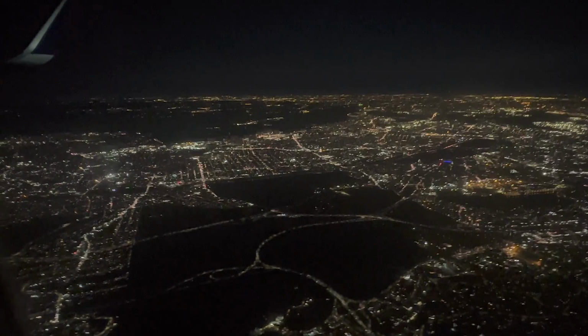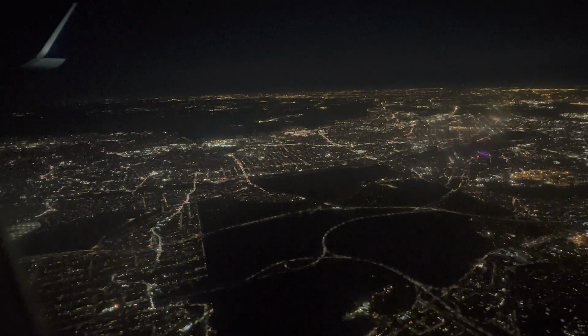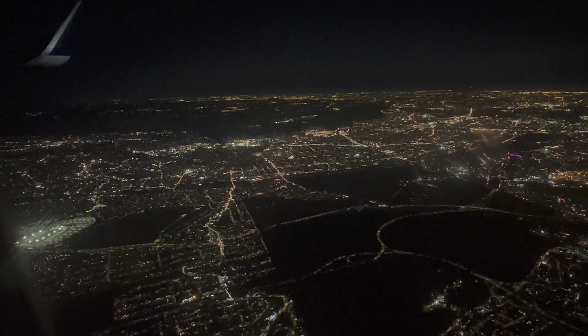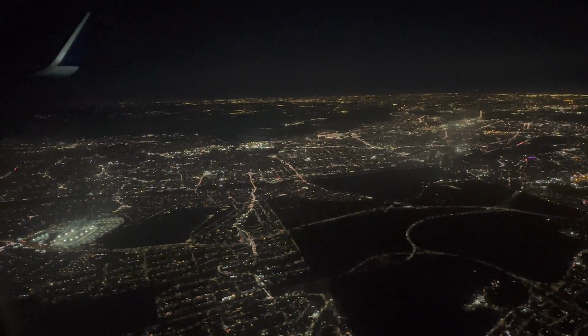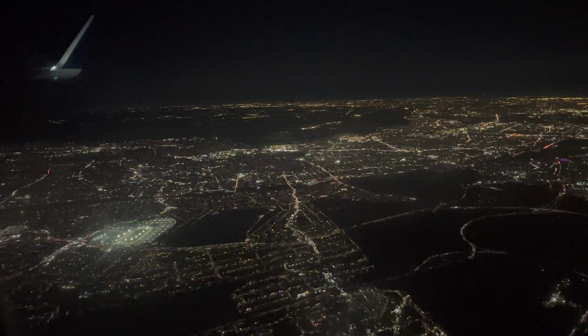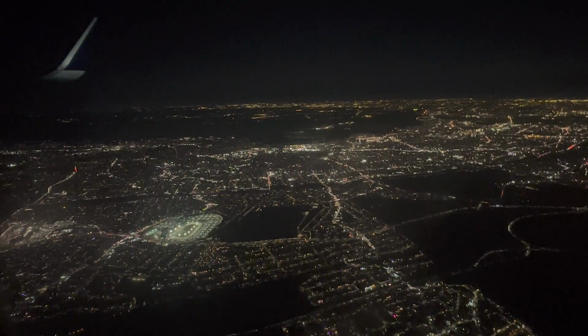There are 2 flows of traffic to LaGuardia. The flow that we're on, of flights coming up the Hudson, and a second flow of flights coming into LaGuardia from the north, straight into runway 22. The approach controller must sequence planes from both flows to the runway, and tonight there are planes on both flows, causing us to go out a bit further than I've showcased in some of my recent videos of this approach.